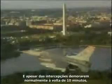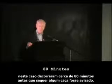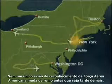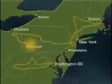But although interceptions usually occur within 10 or so minutes, in this case, 80 or so minutes had elapsed before fighters were even airborne. It's a mind-bending anomaly. Not a single U.S. Air Force interceptor turns a wheel until it's too late. There are no jets at all.